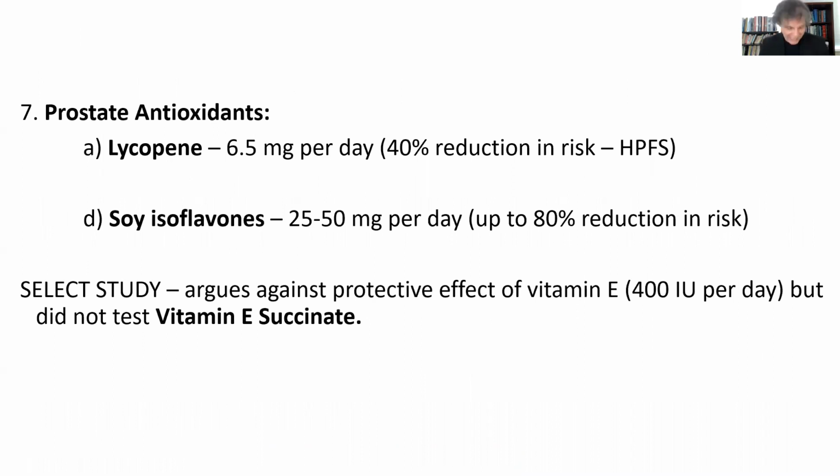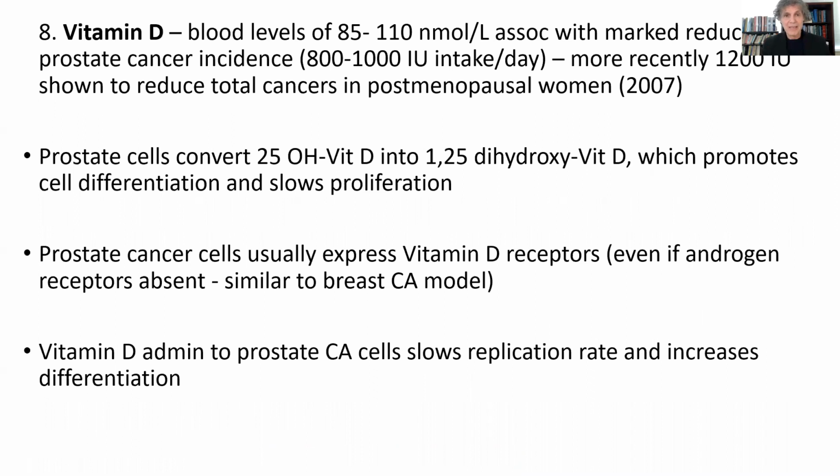Then there are these prostate antioxidants that are of great significance, like lycopene from tomatoes. And of course, soy isoflavones also have antioxidant properties. There's a whole thing on vitamin E succinate that we'll cover in another webinar. Of course, higher blood vitamin D levels, as you likely know, is related to decreased prostate cancer risk.